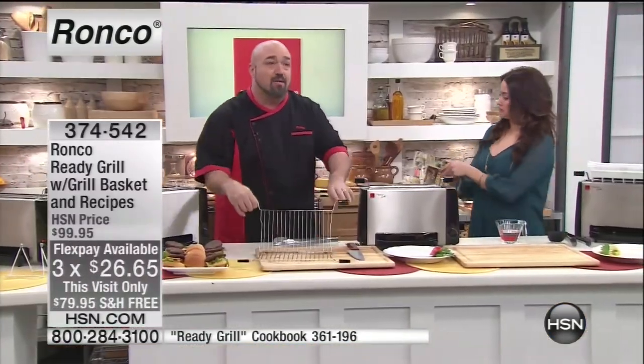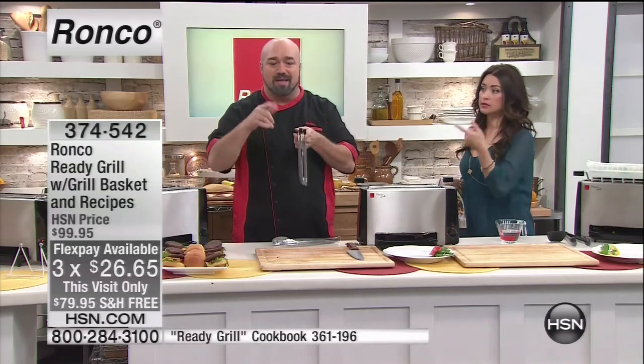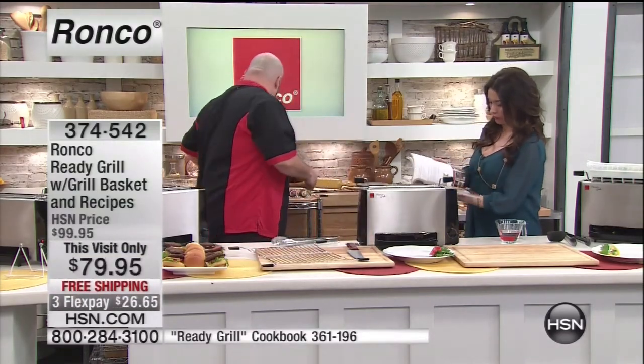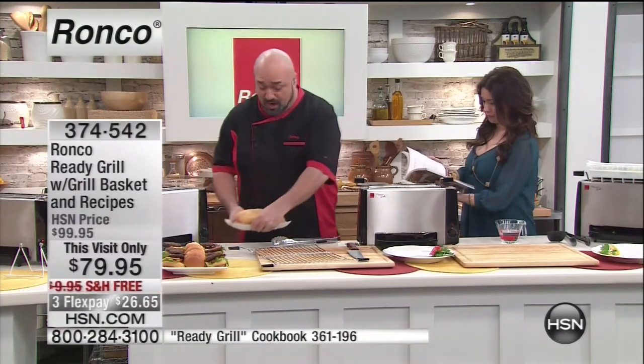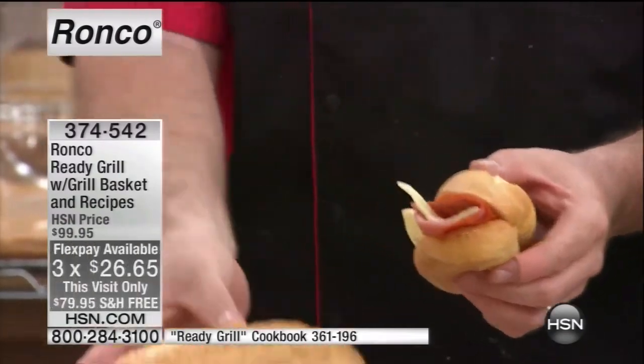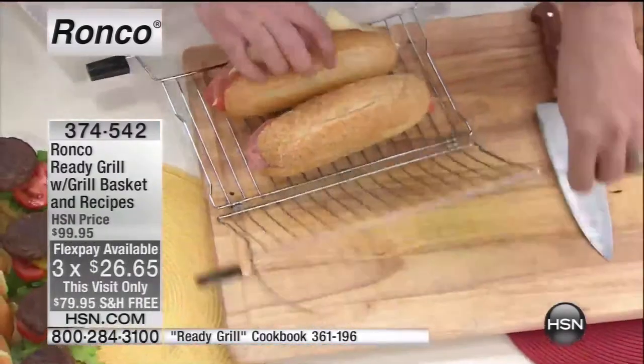Now, this basket, I want to take a second here, because a lot of people are looking at this basket going, wait a minute, what am I going to fit in there? It's like a half an inch wide. No, are you kidding me? I want you to watch something here. I've got two giant Cuban sandwiches that I'm going to pop in here just like this. Guys, look at how thick these are. That's 3.5, 4-inch thick sandwiches. Your options are limitless with the Ready Grill.